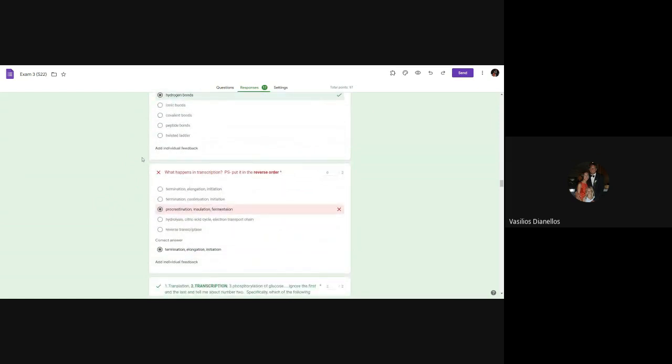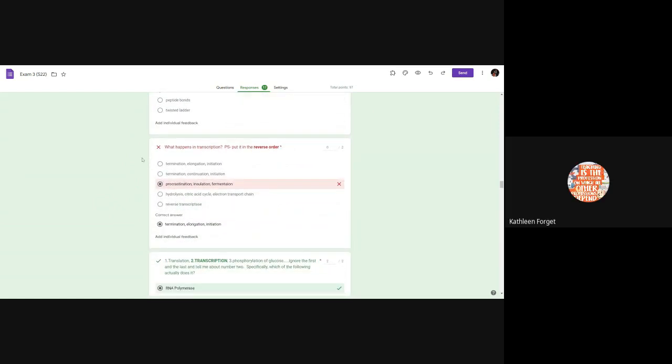What happens in transcription? Oh, yeah, that was my... Because I was like, I got to submit this. And it was like, no, you have to answer this question. And I was like, okay. And I just touch screen. I just picked something. And then I went to submit it again. And it was like, no, you have to answer this. And I was like, touch screen. Yep. Okay. Well, that explains that. Because those are just words that shouldn't be there.